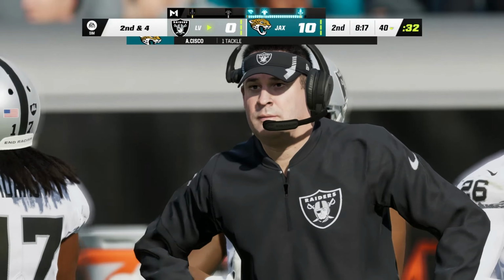Now a shotgun snap as they'll look to throw. He's going to go up top again. And that will be incomplete. Tried to dial up the long way out there, but it'll be 3rd down.